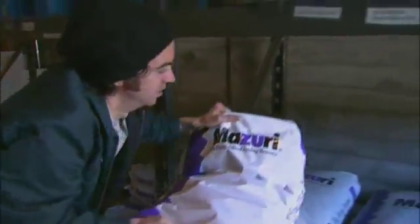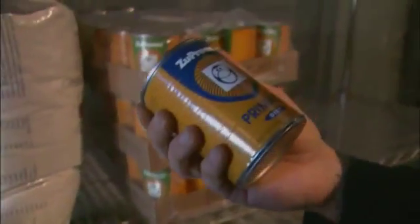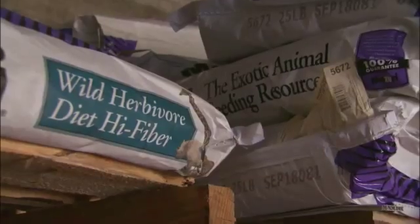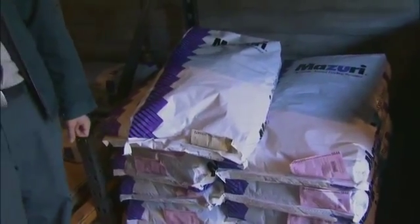A peek into the zoo's pantry reveals off-the-shelf chows, ready-made for animals like primates, adult bearded dragons, and hoofed herbivores. I have actually tried this stuff. It tastes very dry and like vitamins. Not very good stuff.